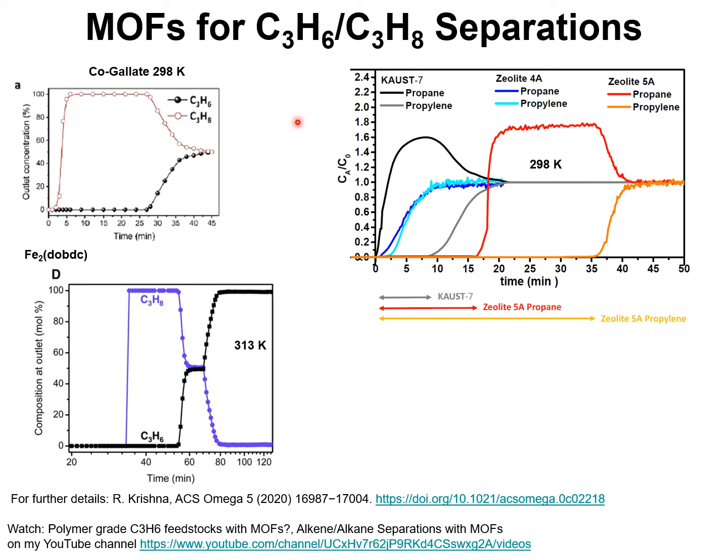However, most of the MOFs, indeed almost all MOFs that have been reported in the literature, are selective to propene, and therefore purified propene can only be recovered in purified form in the desorption cycle. But let's look at the adsorption cycle to gain some insights into the likely performance of different MOFs for the separation.